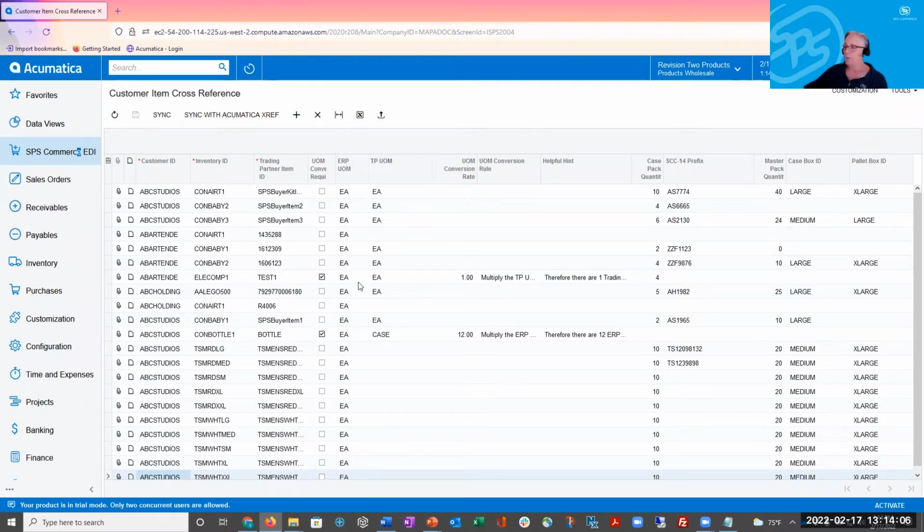So I set this one up. I don't know why I set it up each to each. But I went ahead and set up an each to case. So let's say that in the ERP inside of Acumatica, you have your specific item, in this case, the bottle, set up as eaches. But when you send them to your trading partner, you send them in cases. So the case is 12. So our unit of measure conversion rate is 12. And then we have the conversion rule. And the rule is to multiply the ERP unit of measure by the conversion rate.